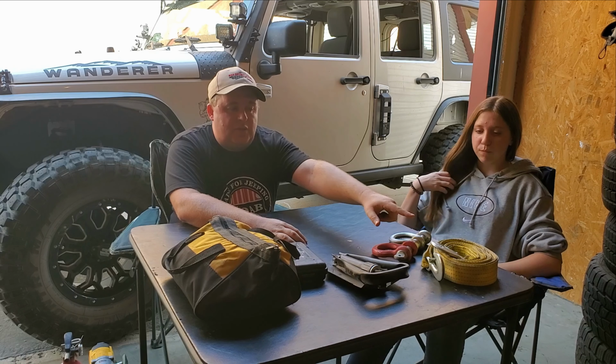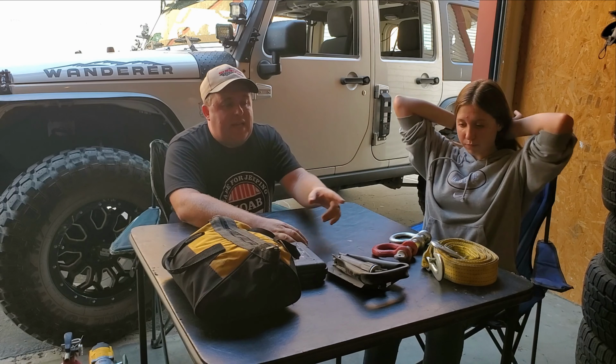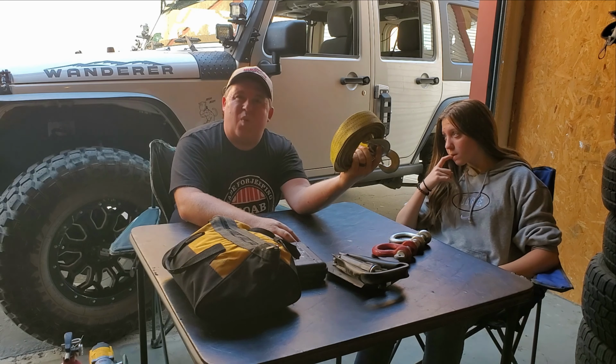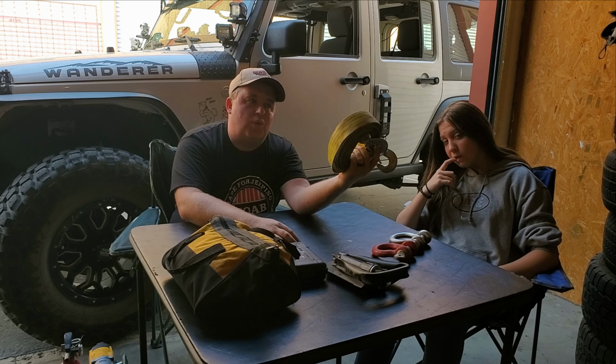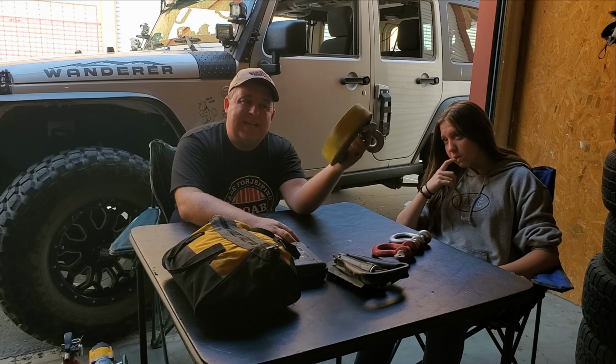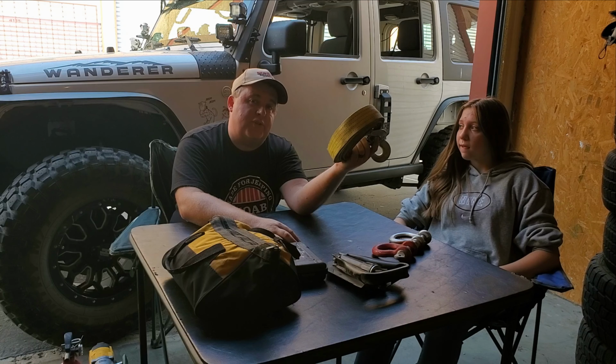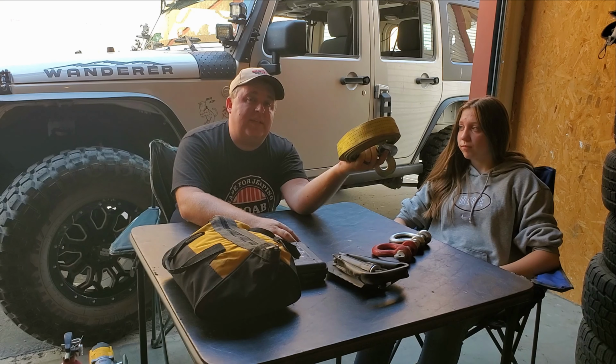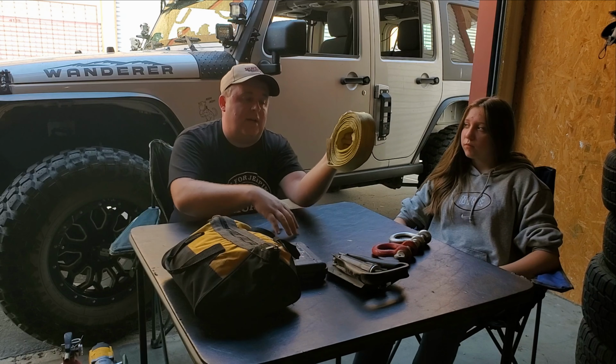I always have at least one tow strap. Now this guy here, you can pick up for 20 bucks at Harbor Freight Tools. It's relatively inexpensive. It's got a 10,000 pound shear strength to it, and it's about 20 feet long. Really, just having one of these is all you'd really need if you were to get hung up.